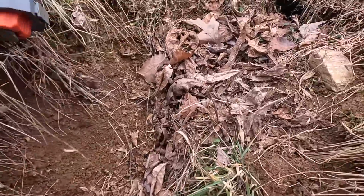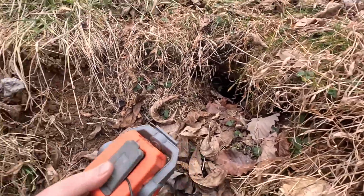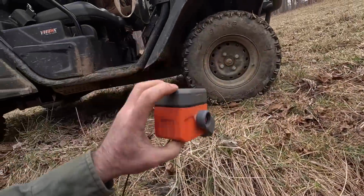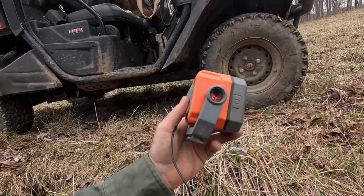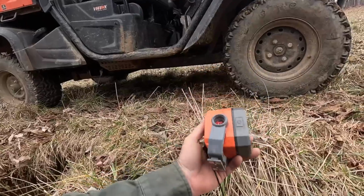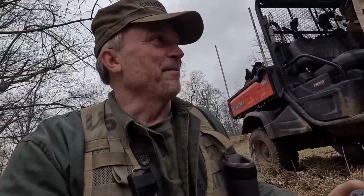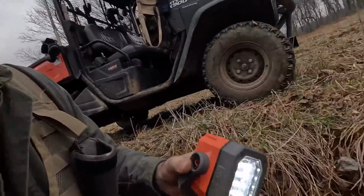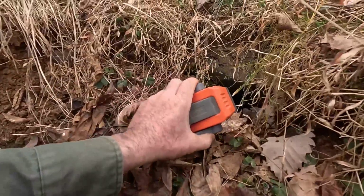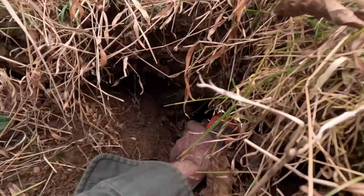But over here, if you look, there's a hole. So let's take a little flashlight. How do we turn it on, Bruce? On the side, on the gray strip on the side. Right there on the top. Okay, I see it. Not too bright. Not too bright. There you go. All right, let's see what we got here. See if it's just an animal den or if it goes down into a giant cavern.